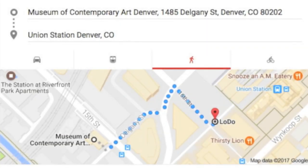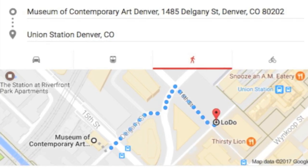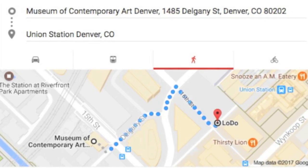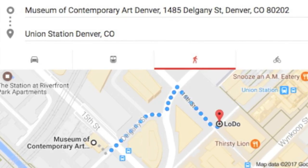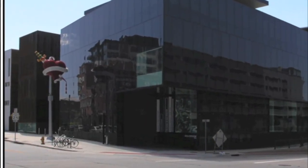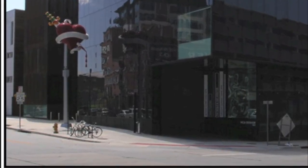Another practice that the museum has considered is minimizing the carbon footprint for its visitors. The site is located directly across from Union Station, and they encourage public transportation by offering admission discounts for people that use public transportation to or from the museum. Additionally, the museum has bike racks outside to motivate alternate modes of transportation.